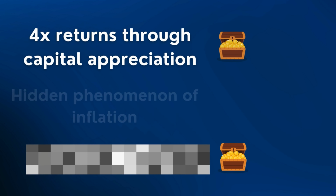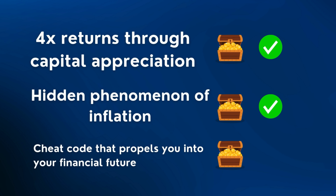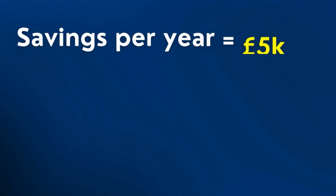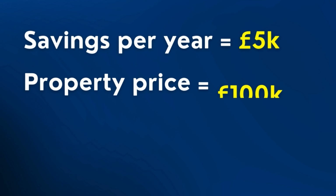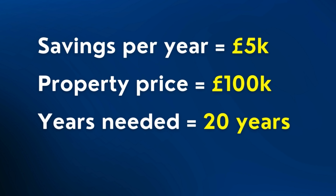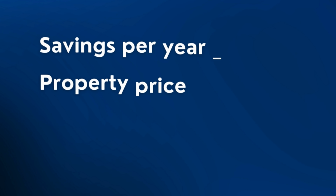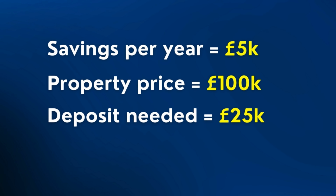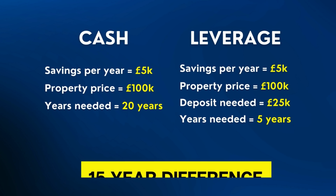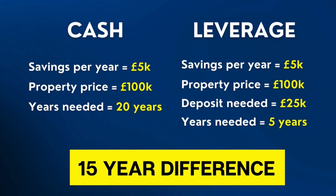But for now, I want to share how using leverage is like using a cheat code that propels you into the future. Think of it this way. Maybe you're able to save £5,000 a year. If you want to buy a 100k property in cash, it will take you 20 years to save enough to buy it, and that's not including all the transaction costs on top. But if you use a 25% deposit on a buy-to-let mortgage, you can save for the deposit in about 5 years. That's a difference of 15 years. Now let me show you just how much you could lose in this time period.